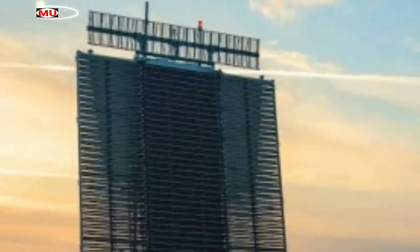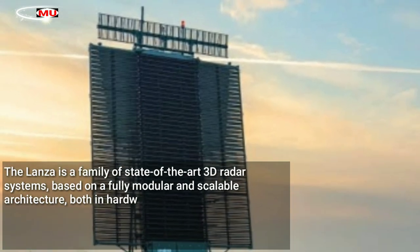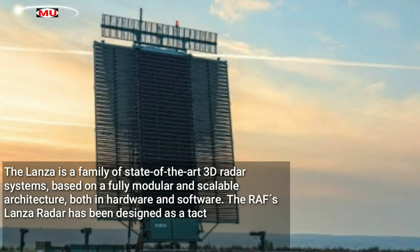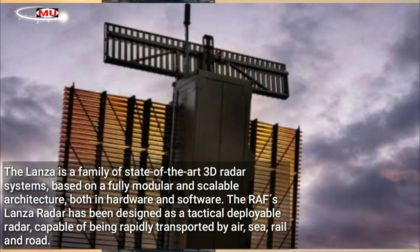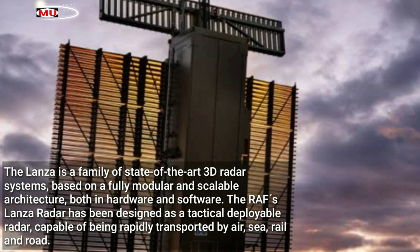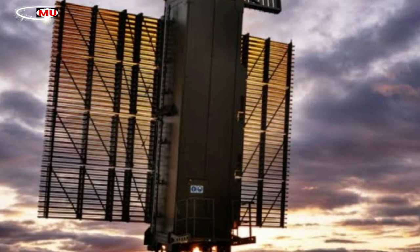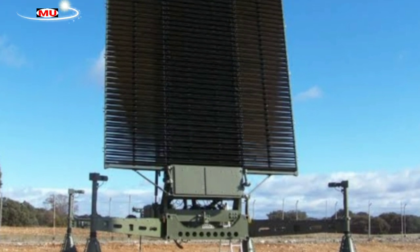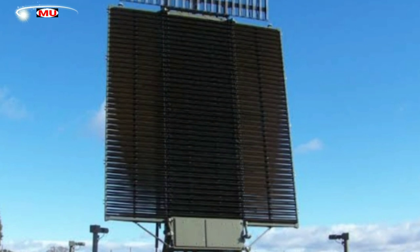Space Director. The Lanza is a family of state-of-the-art 3D radar systems, based on a fully modular and scalable architecture, both in hardware and software. The RAF's Lanza radar has been designed as a tactical deployable radar, capable of being rapidly transported by air, sea, rail and road. The system can detect and track tactical ballistic missiles, providing air surveillance command and control centers with the early warning information required to neutralize attacks.